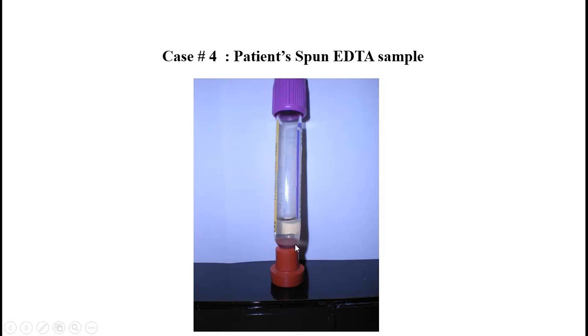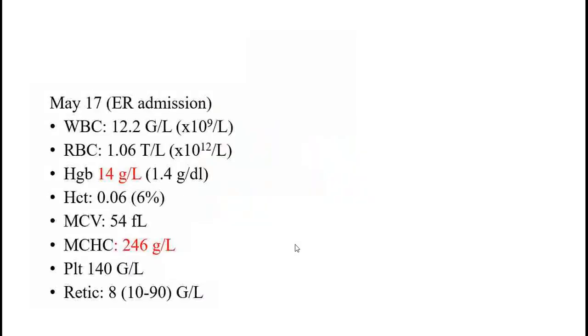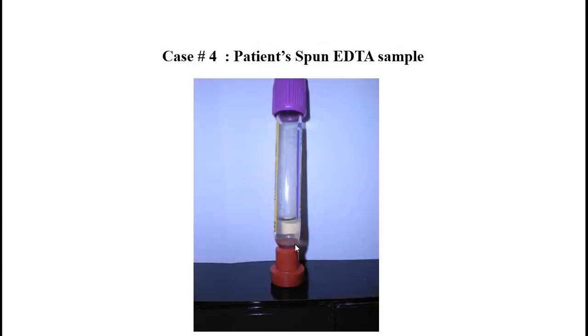a buffy coat here. And you notice that the hematocrit actually was very low. The hematocrit was 6. It's only 6%. We report it as 0.06. So not only that, the plasma generally is supposed to be slightly yellow, but in this case, it's extremely clear. Almost looks like a contamination, but it is not.